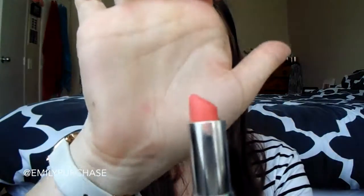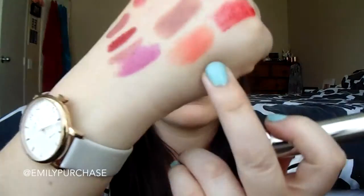I think I had more, but I gave them away to my sister. This one is 420 in Coral Pop. Gorgeous, gorgeous orange. Love it. I don't know how else to describe it, but I love it.